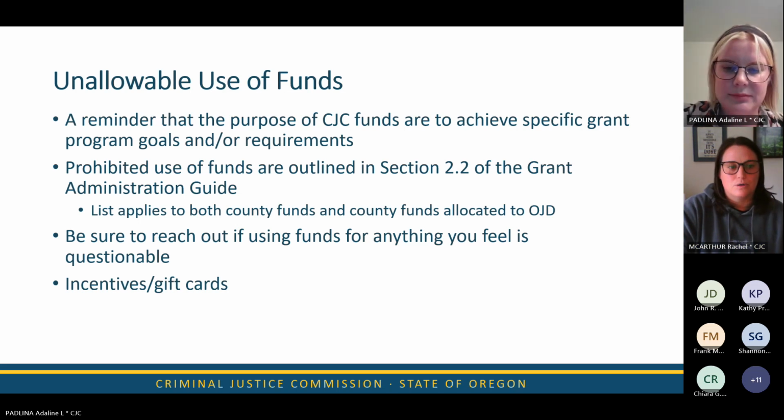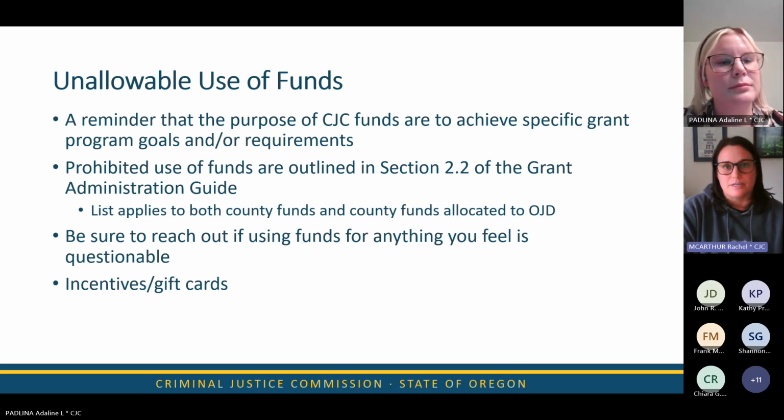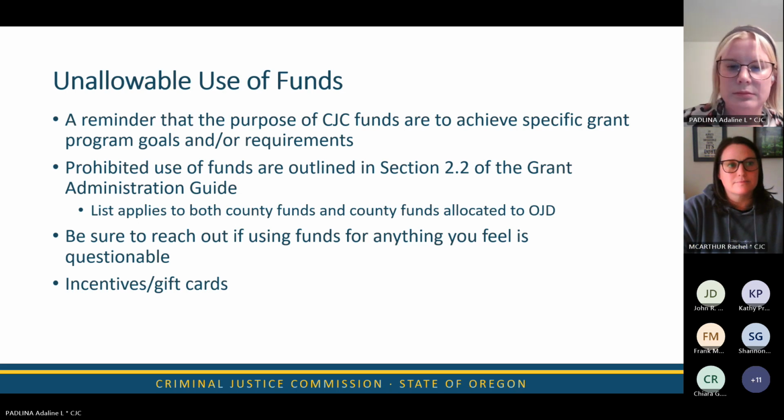So any questions on this, particularly the incentives, the gift card portion, because this also is a little new. We do ask that if you use gift cards on the expense sheet, you specify what gift card was given. So please don't just write gift card. Give us what it was, if it was Amazon or a gas card or something like that. Please specify so that we can track to the best that we can what's actually being purchased with those gift cards. So, any questions? Okay.